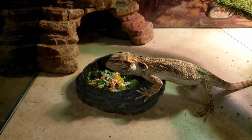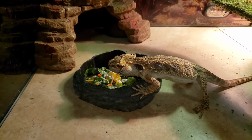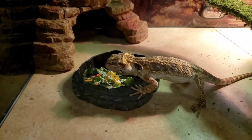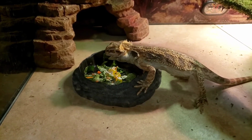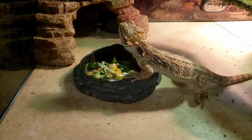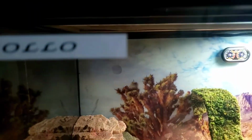Look at it. This is Apollo, who I thought was a girl. You guys have heard me talk about this dragon as Aria in past videos, but I resexed her about probably 3 days ago, just because I know that there is a chance that you can missex them when they're really young, and I was wrong. And he is a boy, so I have renamed him Apollo.